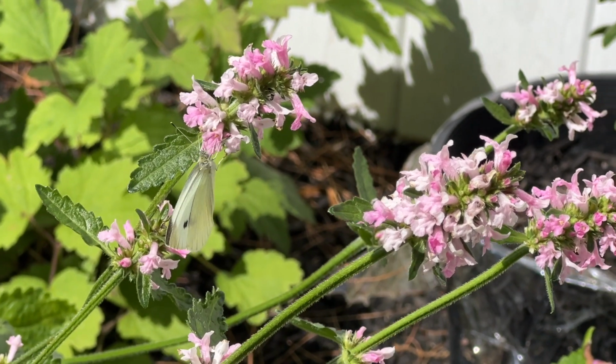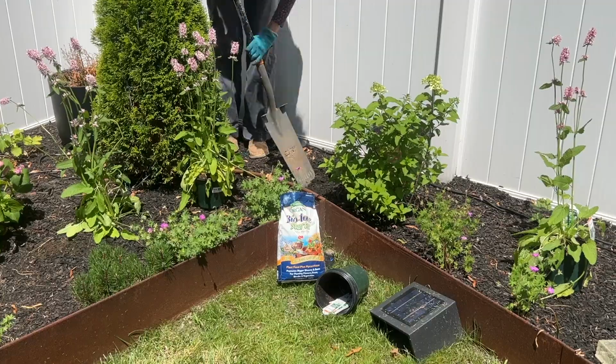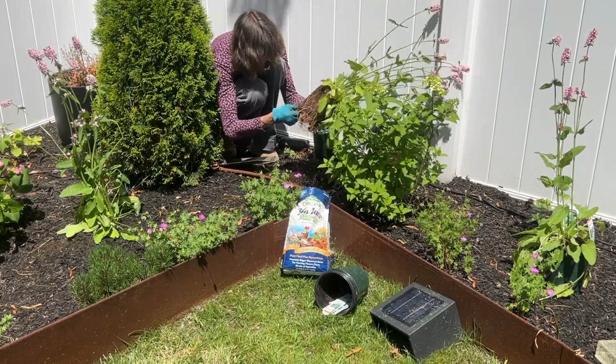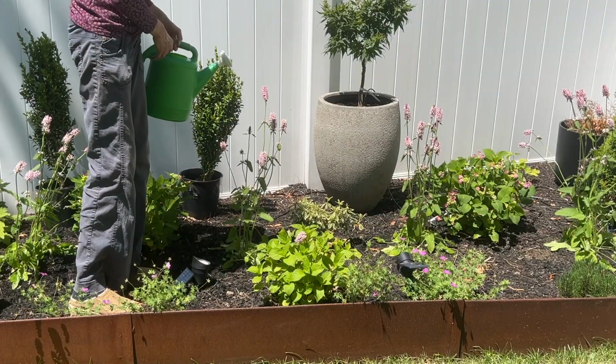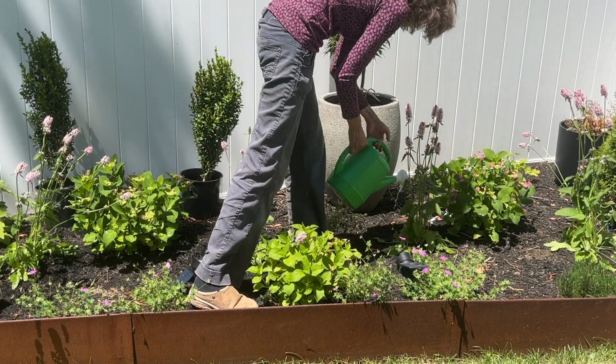Butterfly has already found it. So sweet. I wish it was cloudy today, better for me and better for plants.